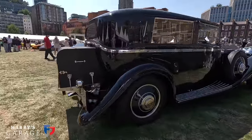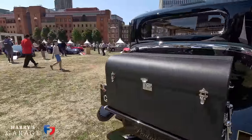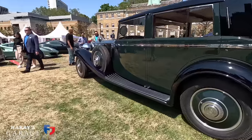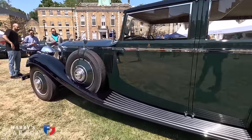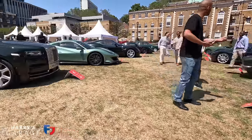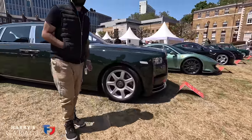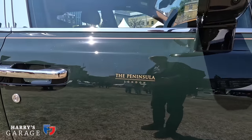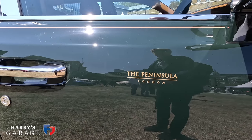Now this is the green group, so this is where the Jaguar XJ Coupe is, and the two cars you see immediately as you come in are these two Rolls-Royce from the Peninsula group, the hotel group. If you stay at the Peninsula Hotel, this is what you get picked up in. And they've been a huge supporter of Rolls-Royce from the beginning. 1935 is the early Rolls-Royce you see, and they always had them in green.